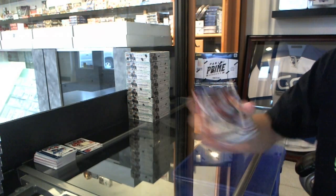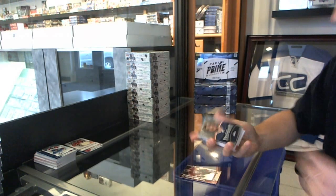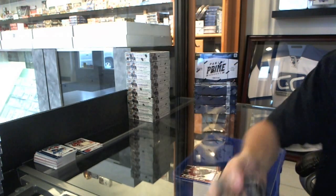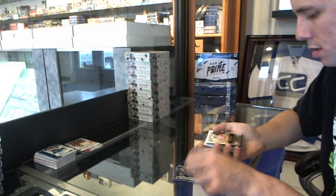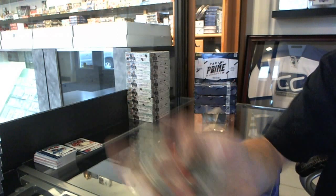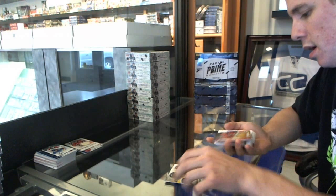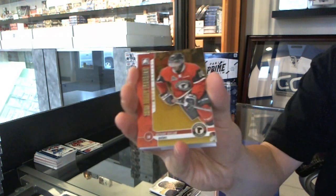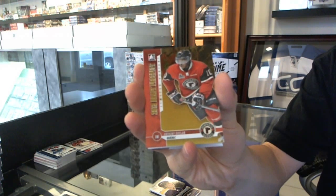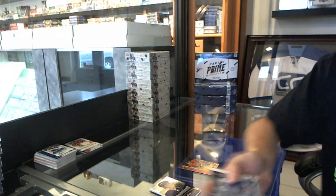All right, base card, Robbie Fabry. Glenn Anderson. Bryson Martin. Jeremy Roenick. Luke Robitaille. We've got a base gold, numbered to 10, Anthony Duclair. And Alexis Pepin.